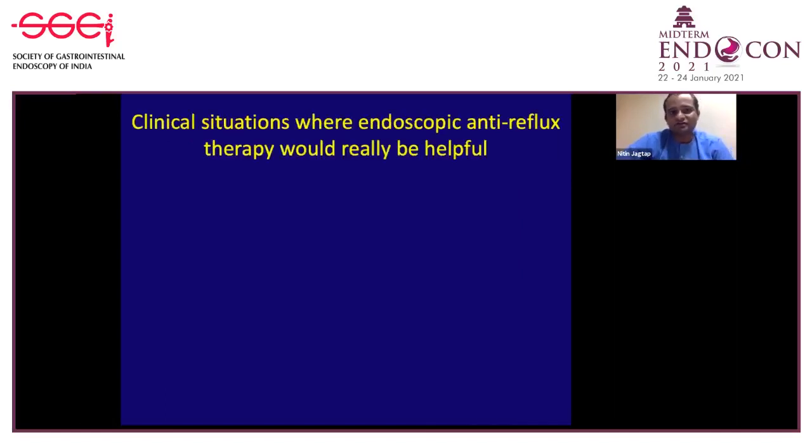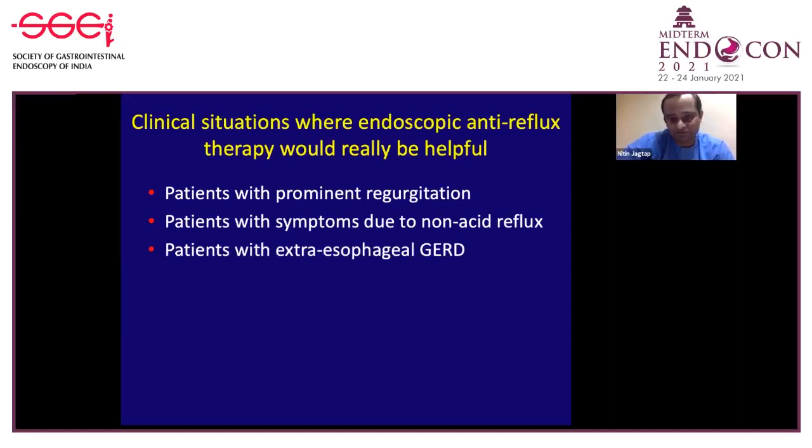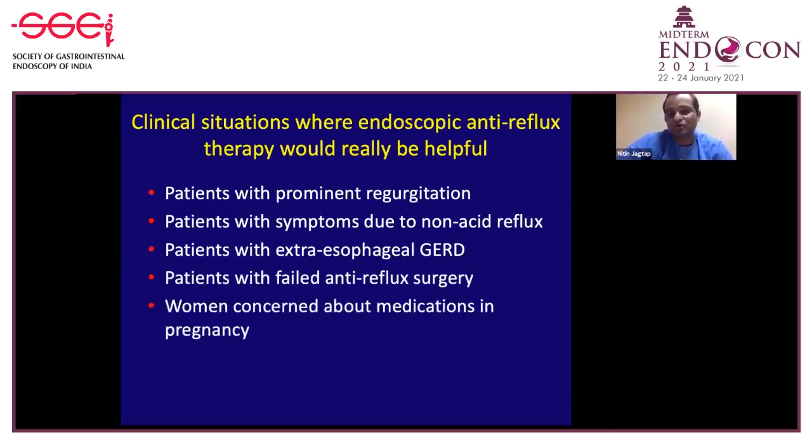So the main clinical situation where this endoscopic anti-reflux therapy for GERD will be really helpful is in patients having prominent regurgitation as their symptom, patients with symptoms due to non-acid related reflux where PPI usually don't work, patients who are having prominent extraesophageal symptoms of GERD, patients who had failed anti-reflux surgery, or those who are concerned about long-term safety of PPI, especially women who are in the reproductive age. Still, data is evolving in this topic, but there are a few promising publications about GERD-X and ARMA being published in recent times. Thank you very much.